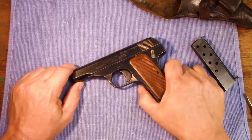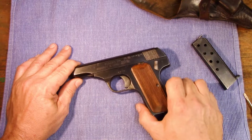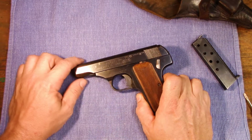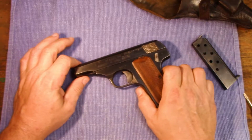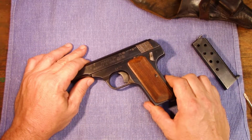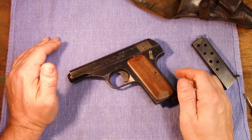Now, according to Ian's research, only about 3,800 of these in total were made. This is .32 ACP, or in Europe it would be 7.65 millimeter. Now, if you look at the serial number here, I believe it's 8978, but the serial numbers are all mixed up, and like I said, according to his research, about 3,500 of these were made, which isn't a lot.